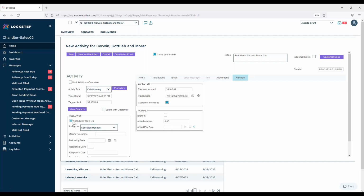Now, let's say this is a troubled customer and you're trying to follow up a couple days in advance, just to make sure the customer does fulfill that promise to pay. You can schedule a follow-up here for yourself. The great thing is that, like the promise to pay, if that invoice gets paid before the 5th, the system's going to close this activity as well, as a follow-up does not need anymore because the invoice has been paid. So again, a little bit of time savings there for the collector.